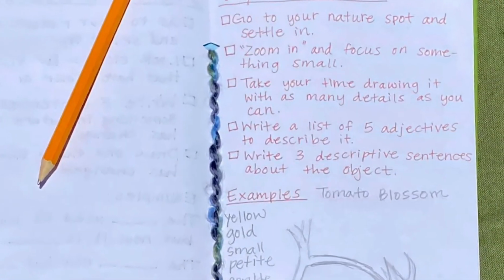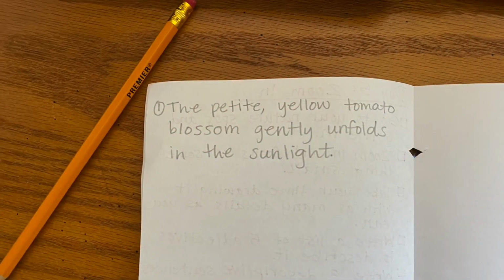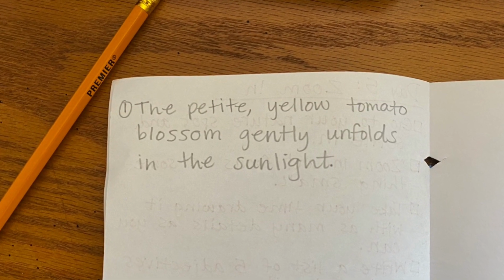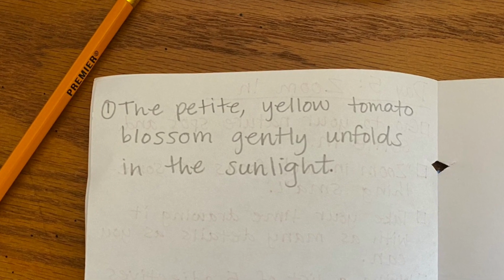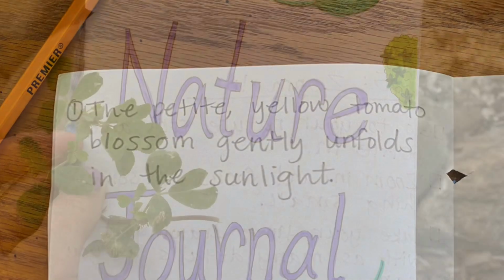Finally, the last step is to write 3 descriptive sentences about the one object you chose. For example, one of my sentences was, "The petite yellow tomato blossom gently unfolds in the sunlight." What can you come up with?